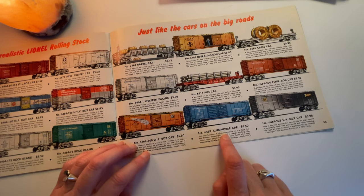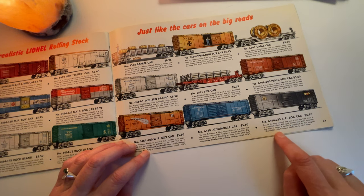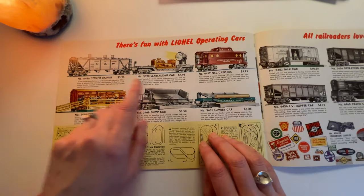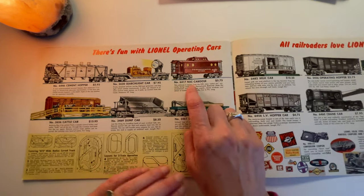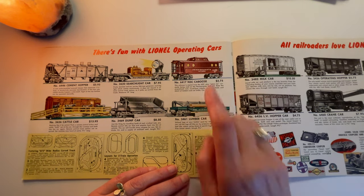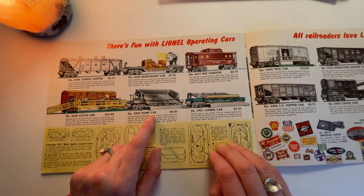The automobile car and the SP boxcar. What is SP? Southern Pacific. The cement hopper. The searchlight car. Wow, I bet that was a cool one. The N5C caboose. The cattle car. The dump car.